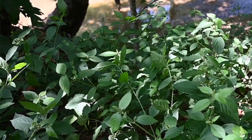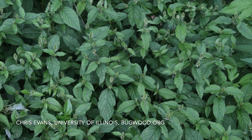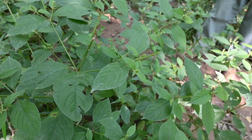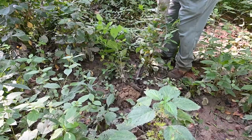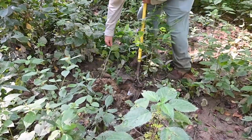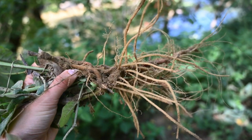It's a lot easier to control when you just have a few seedlings popping up compared to when it's taken over. And in addition to us moving it around, our pets moving it around, our equipment moving around, deer and other animals can also move it. Occasional small plants and seedlings can be pulled up by the root system, but the root system breaks off pretty easily, and this is not going to be an effective strategy for larger plants.